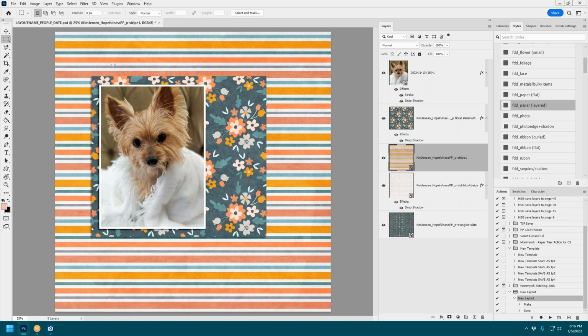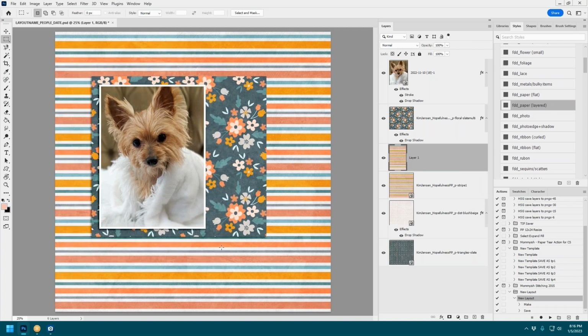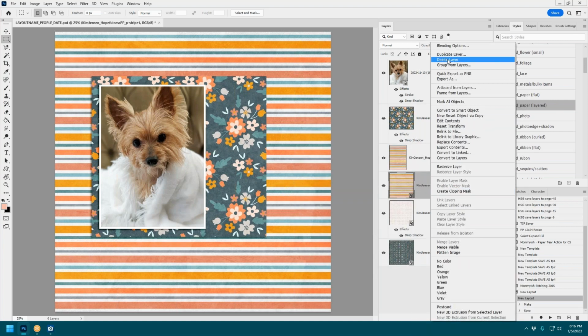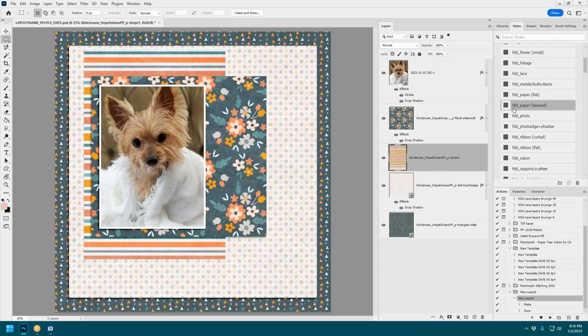Melinda apparently said her browser was acting funny, but it could be because she has too many tabs open. Could be. Do you have shopping tabs open too? Because that's always my problem. I'm looking at too many things at once. All right.